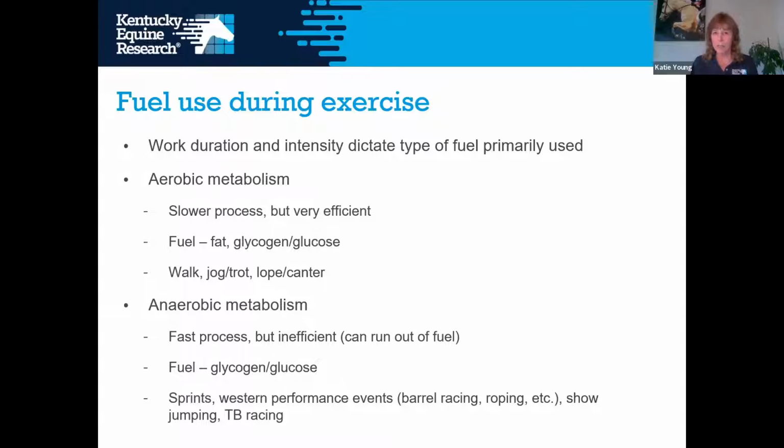Again, aerobic exercise, long, slow distance work, the process of using the fat is a slower process, but it is very efficient. The units of energy within the body in metabolism are ATP molecules. So burning fat in the body, you get very efficient and large amounts of ATP molecules from the fat that is burned.